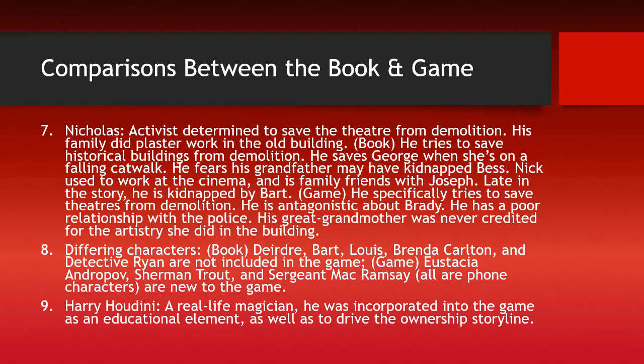So now, I'd like to talk very briefly about Harry Houdini. He's a real-life magician, very famous, and he's been incorporated into the game. He was not mentioned in the book at all. So his addition to the game is sort of unique to Her Interactive, and I thought it was really cool. And he's included, I think, for two reasons. One is just as an educational element.